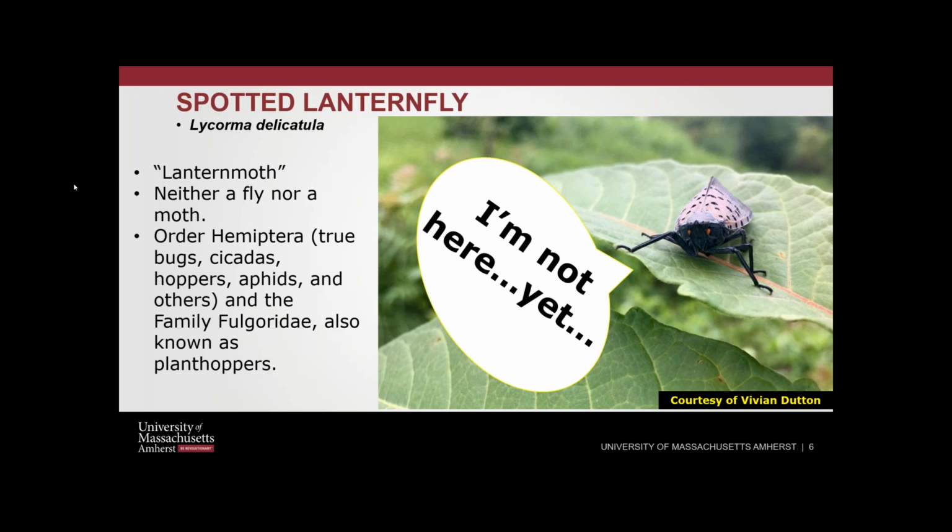Now, those common names get a little confusing because the spotted lanternfly is neither a fly nor a moth, but it's a hemipteran, so it's a true bug. These are the cicadas, the hoppers or aphids, others in that order that use piercing sucking mouth parts to remove their host plant fluids. So they are feeding a lot on the fluids in their host plants and then excreting a lot of that as a liquid, sticky, sugary excrement, which I'll talk about a little bit coming up.